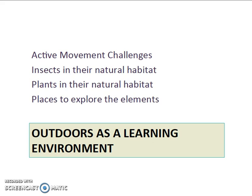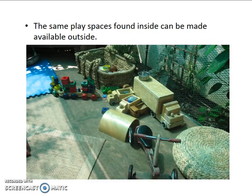The outdoors is a great place to support active movement and provide challenges. Children are also able to see insects and plants in their natural habitat, and it can be so much fun as a teacher to provide places to explore the elements. Most anything that can be done inside can be done outside as well. The same play spaces, for example, that are found inside can be made available outside.